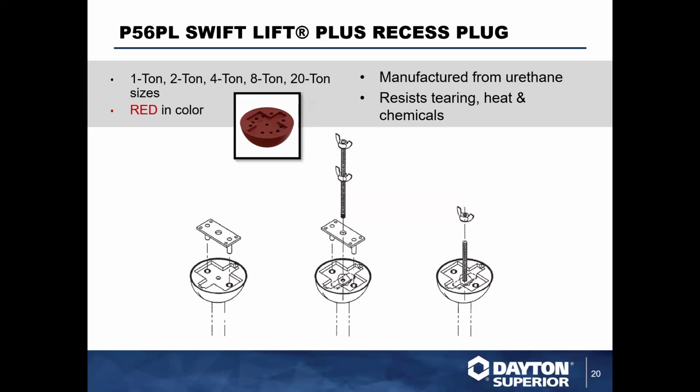But if you look at these holding plates here, the way this is designed and the way that this plug fits over the top of the anchor, it's flexible. So it's able to be stretched, bent, and slid over the anchor. Once this holding plate is in place, however, it adds a lot of rigidity and really seals that up around the head of the anchor.